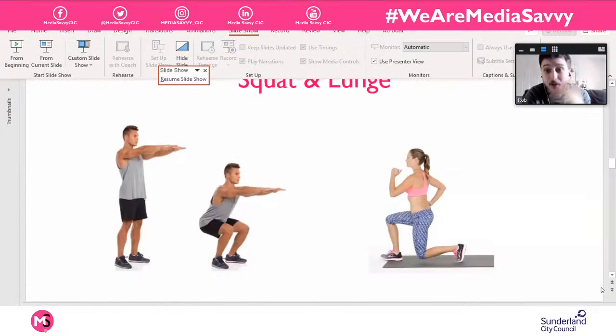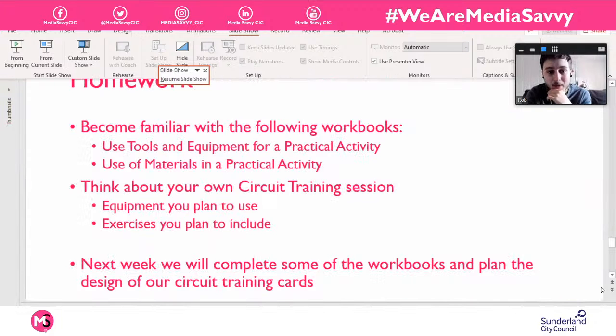Looking at our PowerPoint now, all being well. I'm just going to cycle back through to this last page, so you know what your homework is. It is, of course, to just get used to those workbooks. Think about your own training session and the exercises and equipment you will be using. And then from next week, we can complete some of the workbooks and plan the design of your own circuit training cards, guys. So exciting times. A bit of arts and crafts. Let's get some pen to paper and start to get some ideas down for these circuit cards as well.